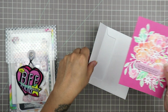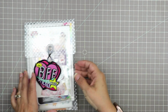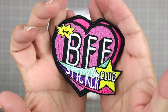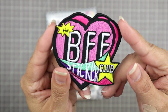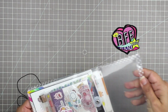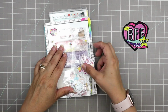Really love this. I put these cards up in my room whenever people send me cards, for a while, and then eventually they go into a little special box where I keep all of my YouTube cards. She also sent me this really cute patch from the BFF Sticker Club, which I was totally eyeing in their shop, so I'm super happy to have one. And she sent me a ton of stickers in this really cute Ellie Edwards little folder. I spy some BFF Sticker Club stickers, so hooray for that. I love those stickers, and lots of little goodies.